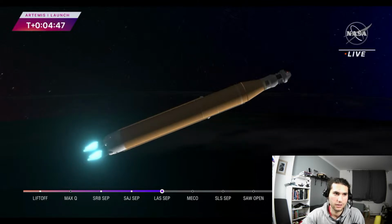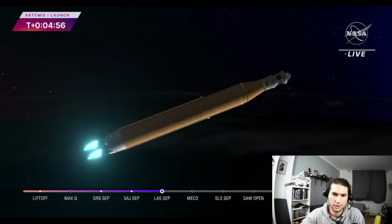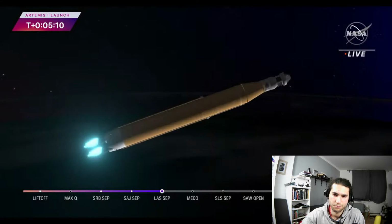Those 4 core stage engines will continue to fire and power the flight of Artemis 1, now traveling over 6,800 miles per hour, 229 miles downrange. Booster flight controller reports that the engines are looking good. Our core stage main engine cutoff time is about 8 minutes and 3 seconds.